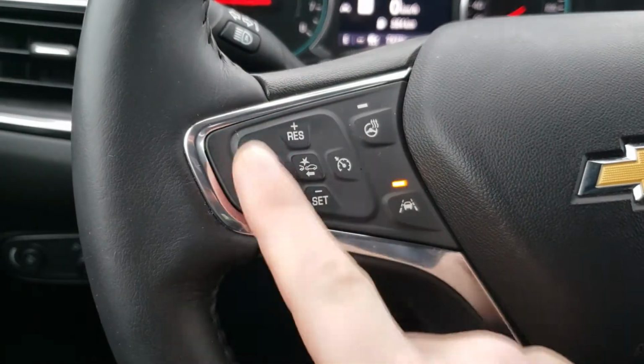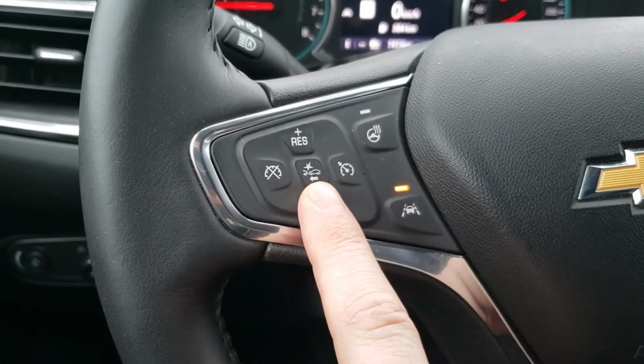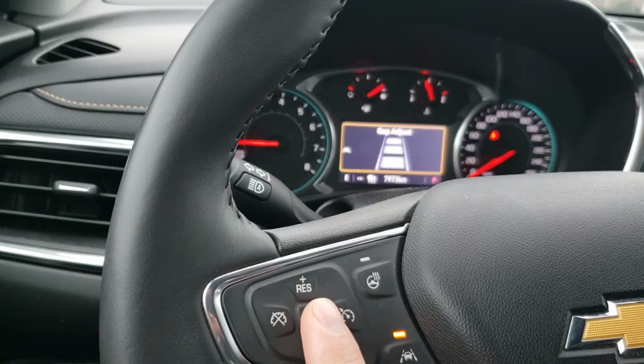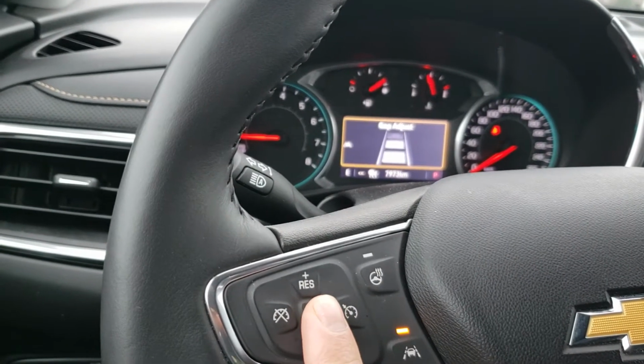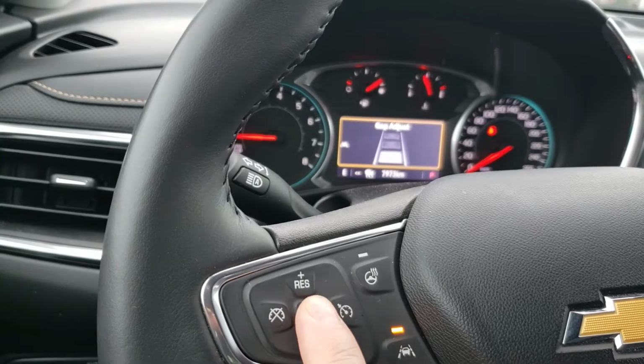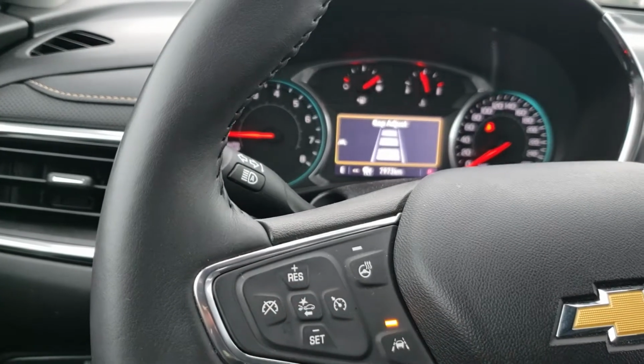Over here is our cruise control and our forward collision alert. Forward collision alert is going to let us know if we're getting too close to the car in front of us, if the car automatically hits their brakes, or again, not paying as much attention as you should.